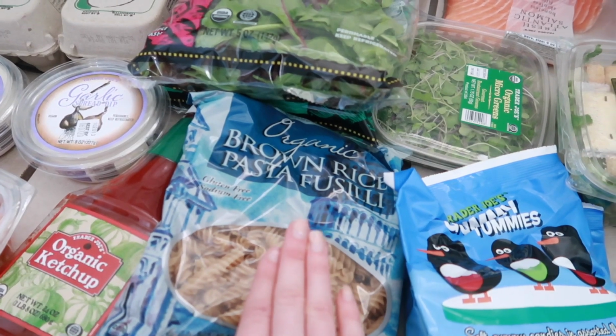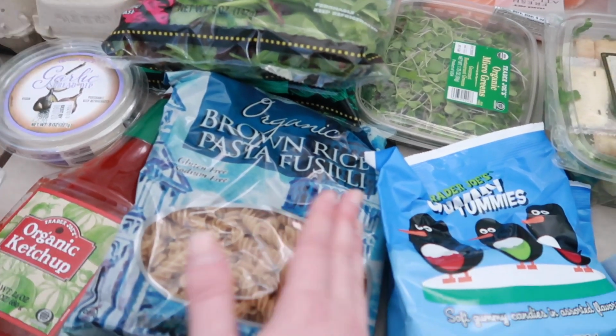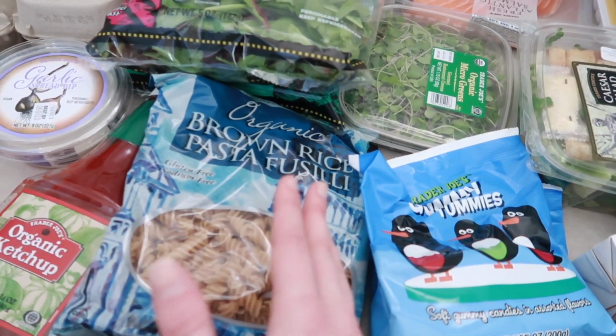Then organic brown rice pasta. We usually get the brown rice and quinoa pasta, but he didn't realize that. He picked this one up. It's fine. It's kind of the same thing.